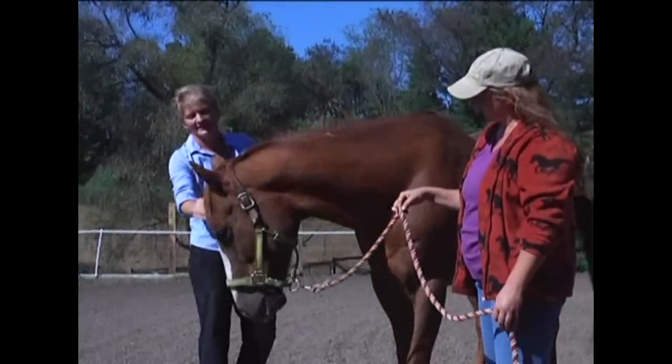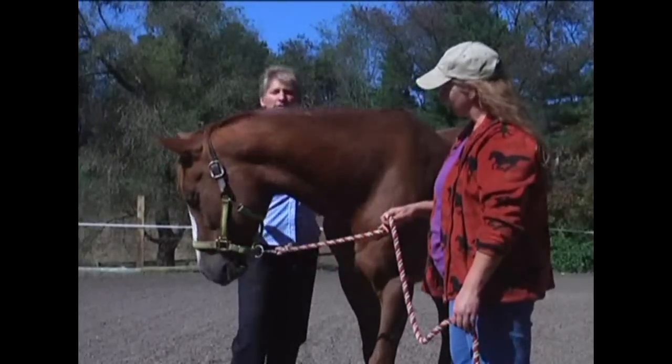But if you can, there's no cookies. If you come in, where's the other horses? They're supposed to be up here.